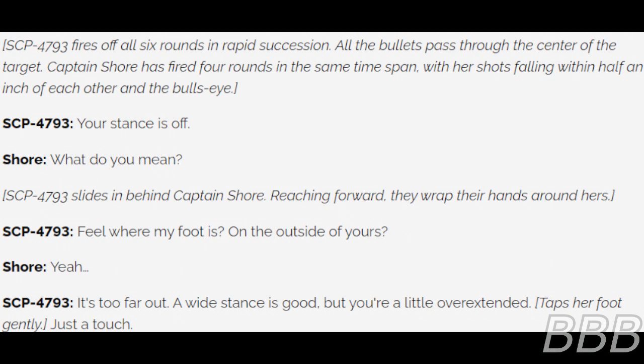SCP-4793 fires off all 6 rounds in rapid succession. All the bullets pass through the center of the target. Captain Shaw has fired 4 rounds in the same time span, with her shots falling within half an inch of each other and a bullseye. "Your stance is off." "What do you mean?" SCP-4793 slides in behind Captain Shaw, reaching forward and wrapping their hands around hers. "Feel where my foot is. On the outside of yours. Yeah? It's too far out. A wide stance is good, but you're a little overextended." Taps her foot gently. "Just a touch."